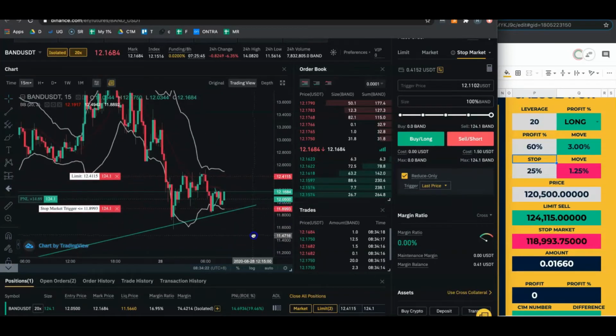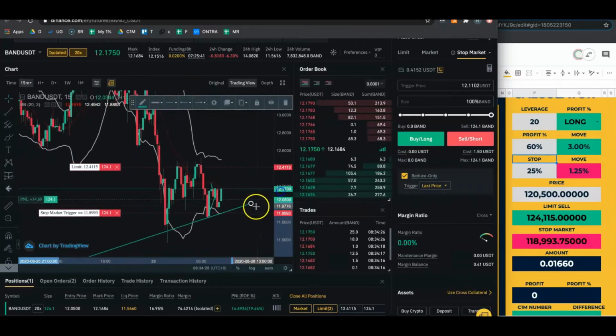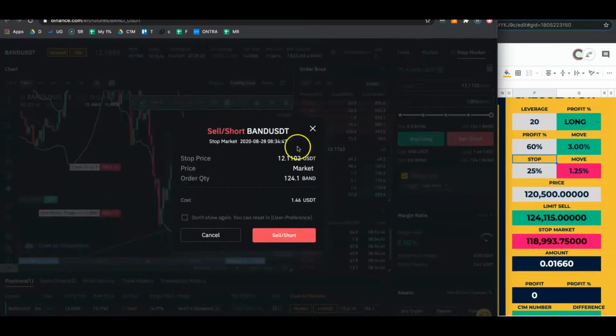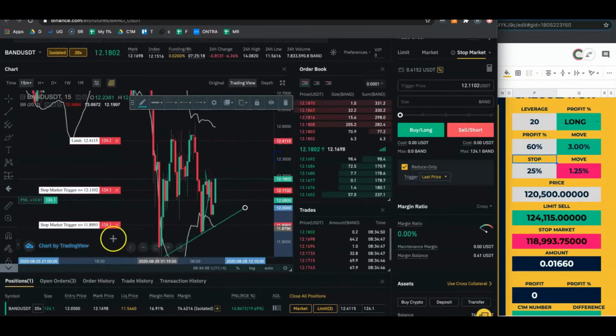So yeah, I may even put a trailing stop here and show you the trailing stop, because now that this is higher than this and it's coming back onto this trend line, we're moving up, then it's going to be heading and breaking through this level. So I'm going to put in, oh, there we go. Oh yeah, so that's my stop market. Let's pop that in. Stop market at 122,2. That's just there.